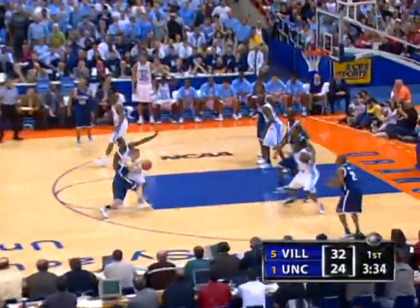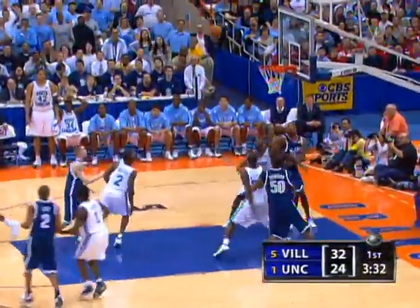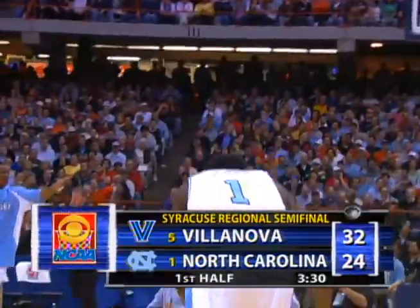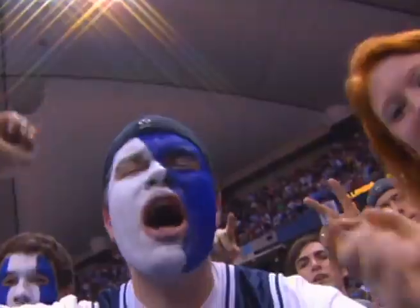Well, now Carolina's pulled within 8. Nardi, tough shot. That's going to get you in trouble. Yes. It should go to Carolina. Yeah, good call. You make those mistakes, you pay for them. North Carolina down by 8. 3.5 to go.